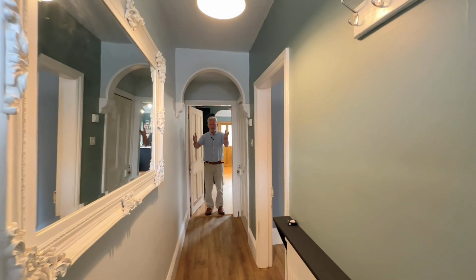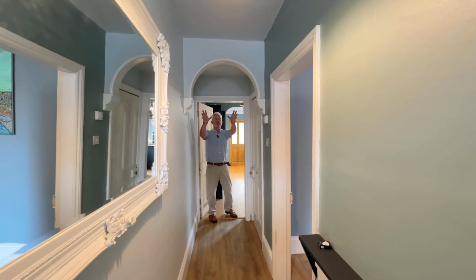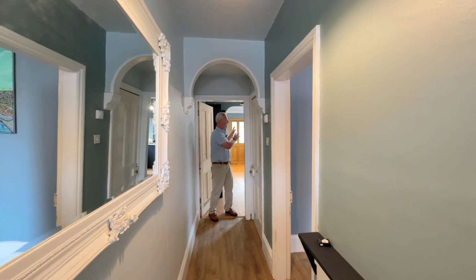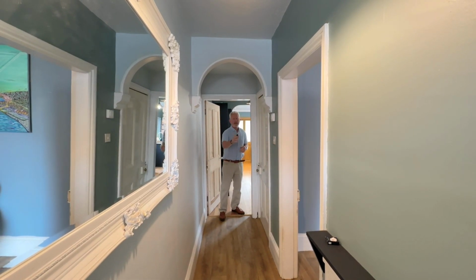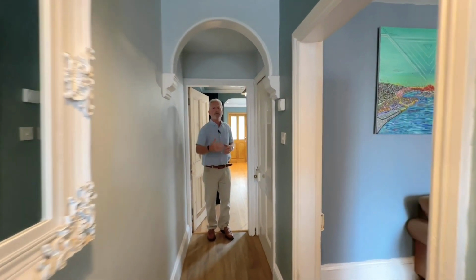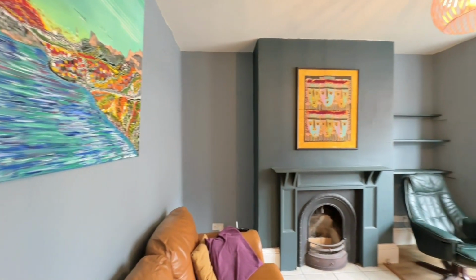So here we are, welcome. You've come into this inner hallway. So, lovely central archway there, a period feature to this property. And just behind me is the kitchen family room. Here is access to the cellar, which you'll see later on in the video. But we're going to come forward and take an immediate right and go into the front sitting room.